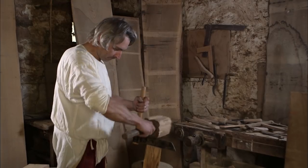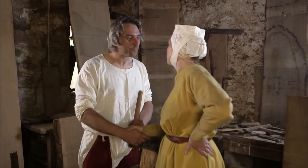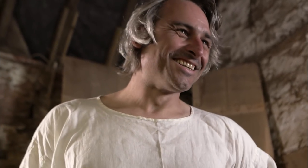The cottage needs somewhere to store the staple foods of wheat and barley. Hi, Simon. Oh, hello, Ruth. How are you doing? Hello, I'm good. I was thinking about a grain ark. So Ruth is calling on English carpenter Simon Dunn to make a grain ark.